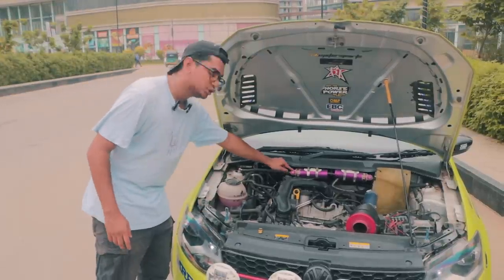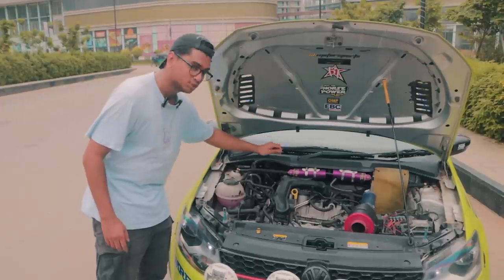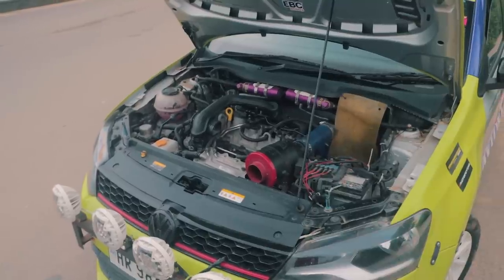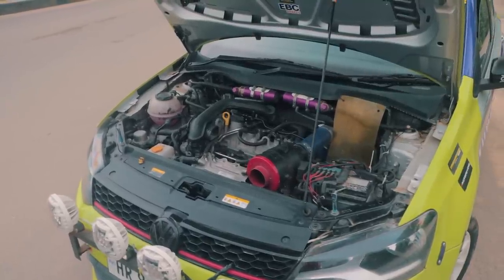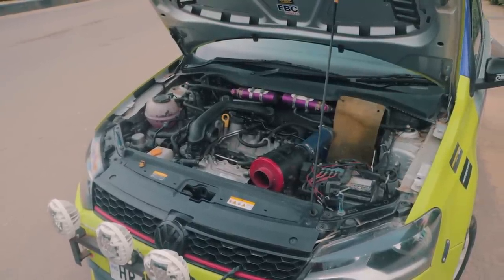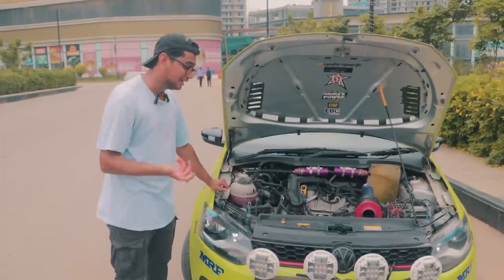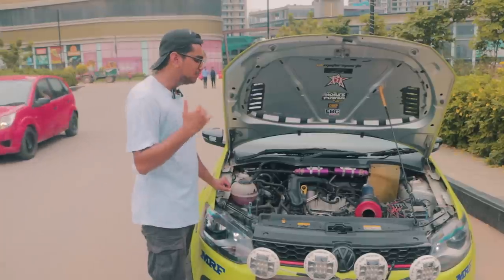So from here, I think you can adjust your stiffness. Right now it's on full stiffness because it's not going anywhere rallying, it's just driving on the road here and there. You don't need soft suspension on tarmac roads or normal roads. Having stiff suspension gives you more handling and makes the car feel planted.